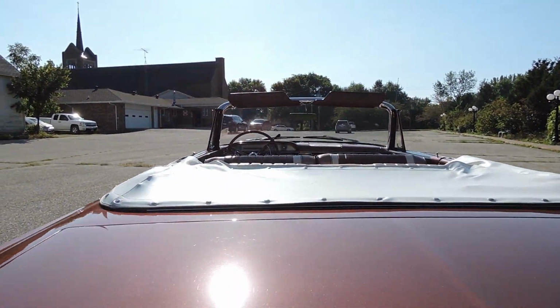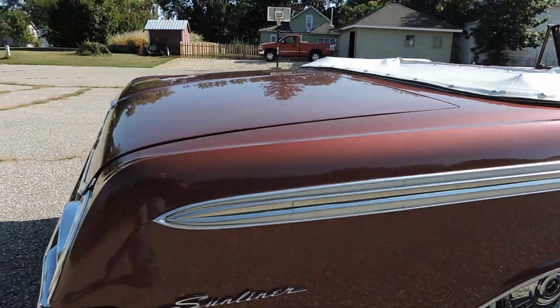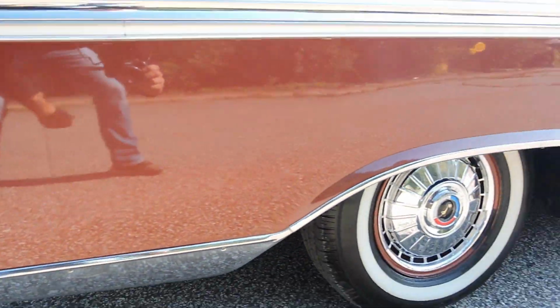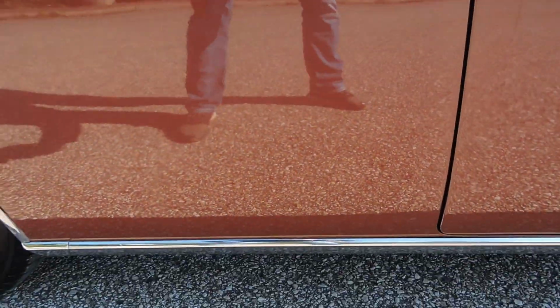Trunk lid gap looks nice all the way across. The paint on the trunk lid's beautiful. As we go back here to this passenger side quarter, the paint on there is excellent. No blisters anywhere. I don't see a ding, chip, nothing.